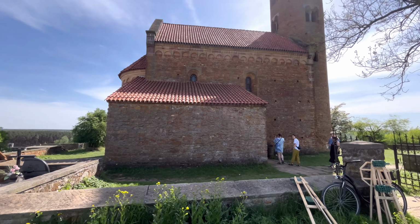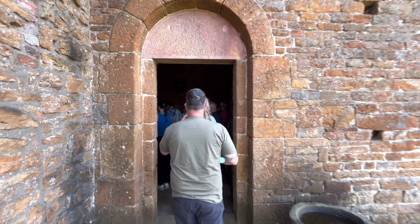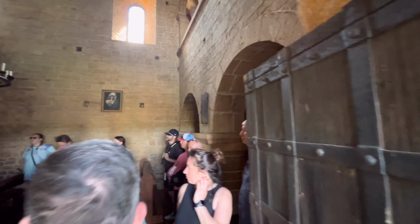By the end of the 19th century, the building was in ruins. A renovation was attempted in 1912, but didn't amount to much due to the destruction of World War I. The church was finally reconstructed in 1936 and 1937.